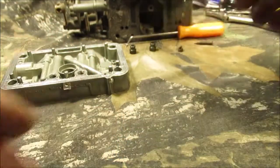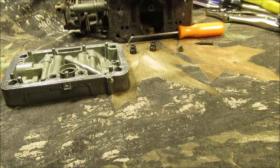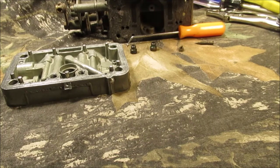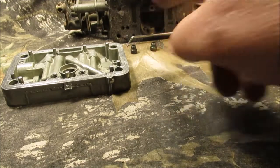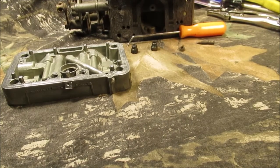So, enough lecturing, more work. This is one of them less talking, more work videos. We're never going to get this done. We've been at this a long time. Excuse me. We've been at this about 4 hours already cleaning all this, and we still have to do the main part of the carburetor. Stay tuned. Hope you're still here.